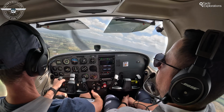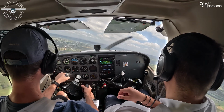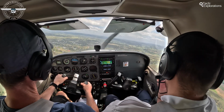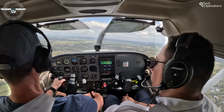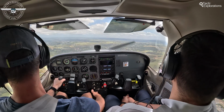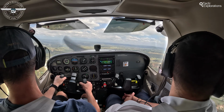At my glide speed, right, just pulling up. Get my glide speed while I'm turning. A little more. Alright, that's my glide speed. Trim. I'm going to put flap on 10 now.